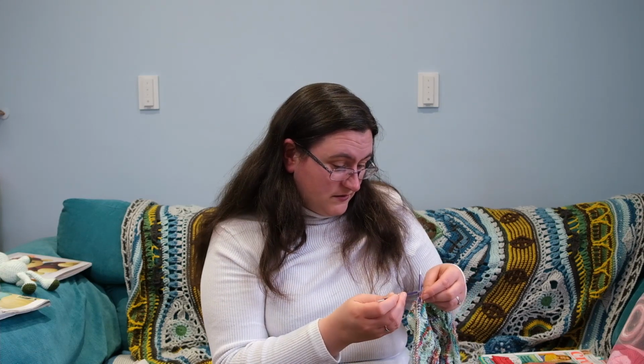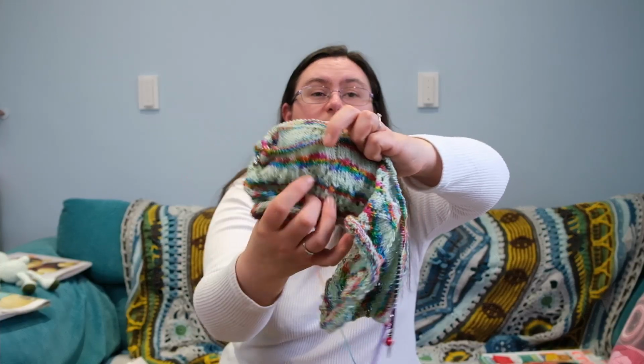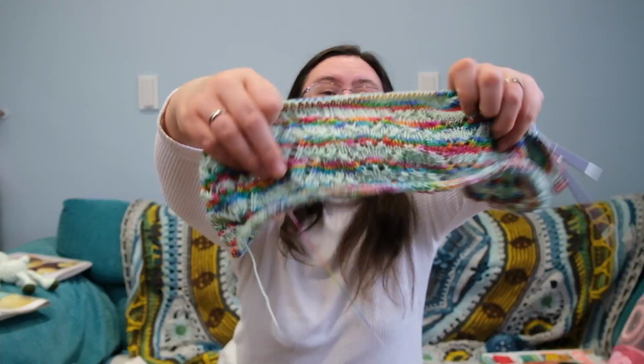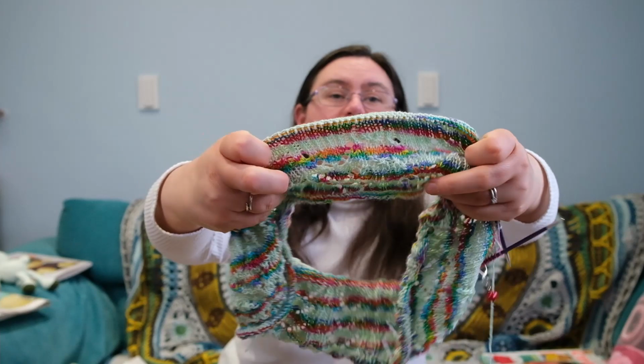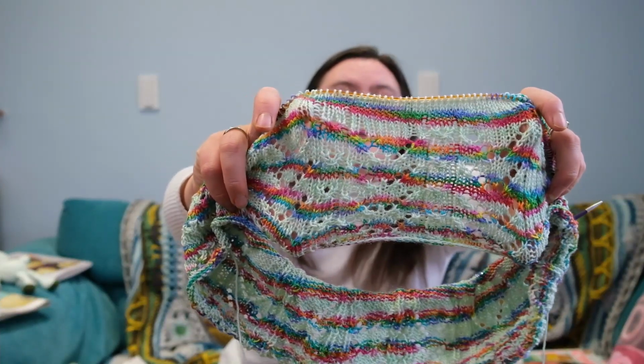Right, okay, so yeah, these are on interchangeables, and here it is. So I love the way the colour is striping, although it does mean that the lace doesn't stand out quite as well as I had hoped. I'm hoping with a bit of blocking it might. So there it is.